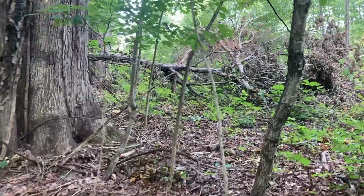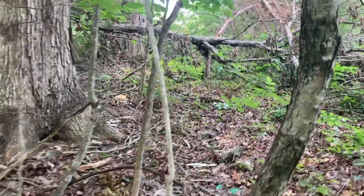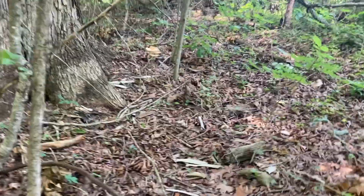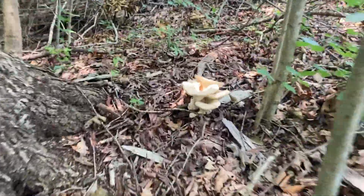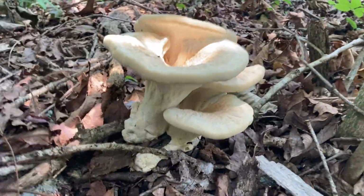Okay, so there's another giant polypore over here I've been watching for a few days. There it is. Look at that.